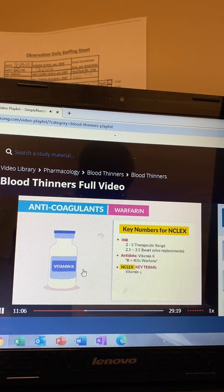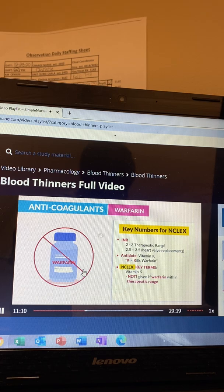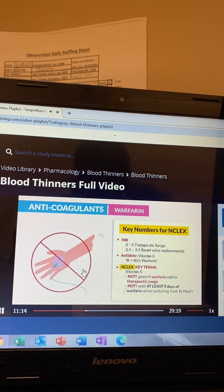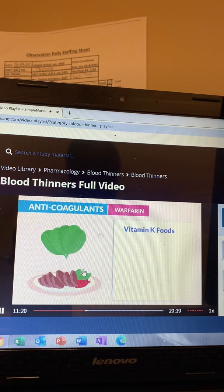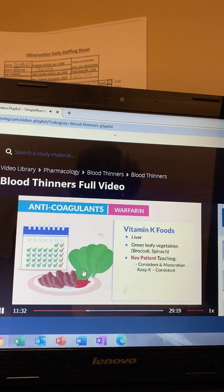Now guys, the antidote here is vitamin K, which you can think kills the warfarin. So the key term is vitamin K, not to be given if warfarin's within therapeutic range, and not to be given until at least 5 days of warfarin therapy when switching from IV heparin. Now guys, vitamin K is found in some very specific foods. Key term here is liver and green leafy veggies like broccoli and spinach. Now the key point for patient teaching is that it should be eaten consistently, guys, and in moderation.